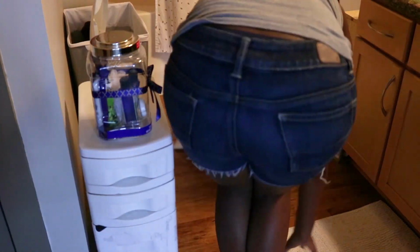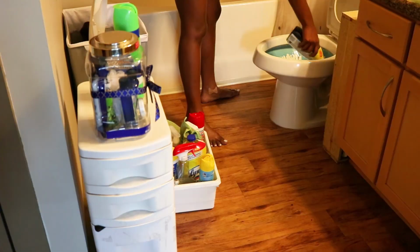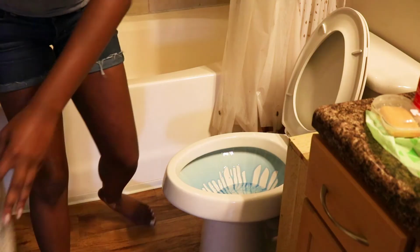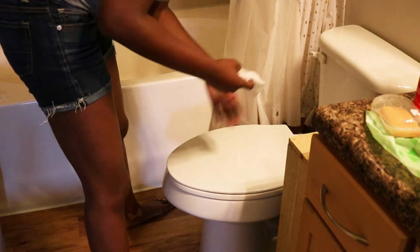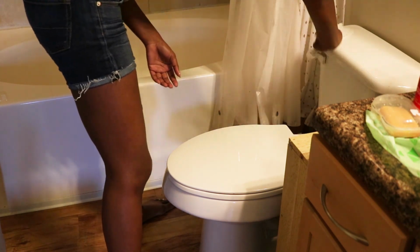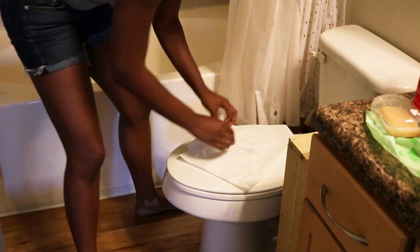Moving on to the bathroom, this was ridiculously dirty, so I'm picking up our floor mats so I can wash them. I'm using a toilet bowl cleanser. This one is from Clorox, and I'm just putting that on the inside of the bowl. And then while that's sitting, I like to take a Clorox wipe to wipe down the outside and the seat of the toilet.